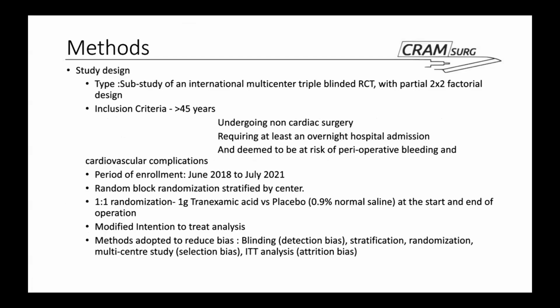So this study is basically a sub-study of an international multi-center triple-blinded RCT, and the original RCT, the POISE 3, employed a partial 2x2 factorial design where they investigated two interventions simultaneously. First being TXA versus placebo to assess the effect of TXA on perioperative bleeding, and the second was blood pressure management strategy where they randomized hypertensive patients into a hypotension avoidance and a hypertension avoidance strategy. And they mentioned in the paper that there was no interaction between the two subgroups.